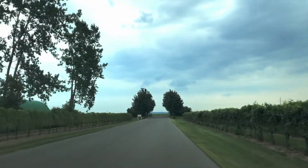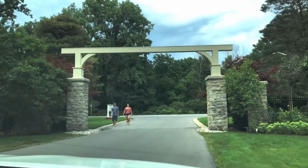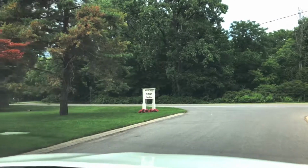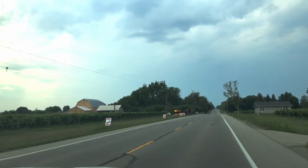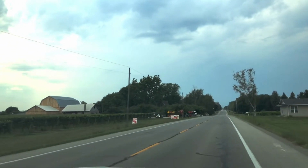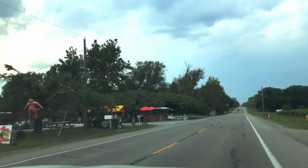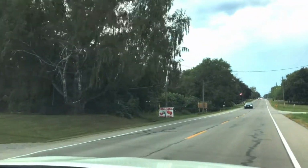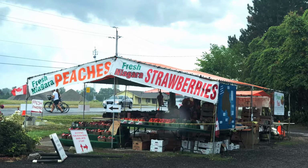Now it's time for us to go to the next winery. As we drove towards our next destination, we saw some fresh fruit stalls set up by the local Niagara farmers by the side of the road. They were selling plums, peaches, and strawberries. When you visit here, you must get some fresh fruits from the Niagara region.